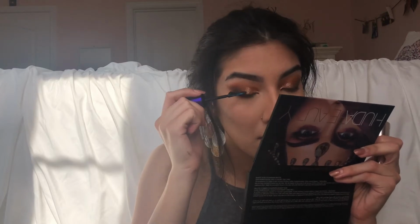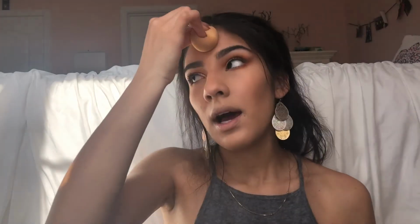He's using Benefit Roller Lash Mascara. And I'm just gonna curl my lashes and put this Voluminous Butterfly Sculpt waterproof mascara on. He's using his House of Lashes, but I don't have that. I have some cheap ones, so let me just get those.